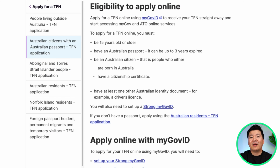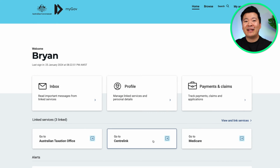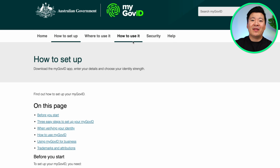Now to be eligible to apply online, you must be 15 years or older, have an Australian passport, and be an Australian citizen. You will need another Australian identity document like a driver's license. And lastly, you'll need a strong MyGov ID. If you don't have a MyGov ID, I would recommend you apply for one, especially if you're an Australian citizen. This MyGov ID is a gateway to many government services like Medicare and Centrelink, which you'll be using a lot in your lifetime. To apply for a strong MyGov ID, just follow the instructions here.